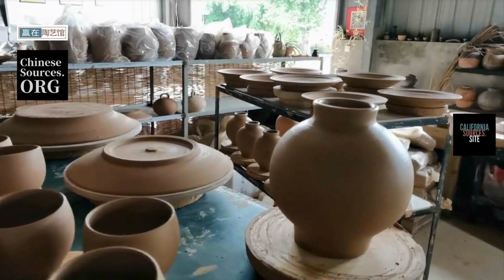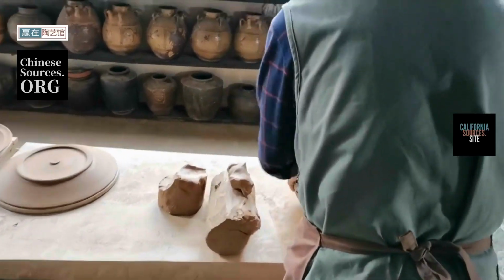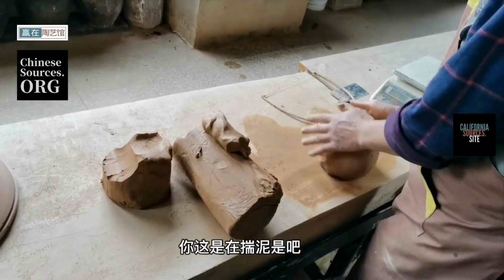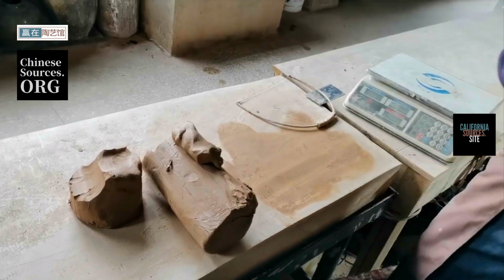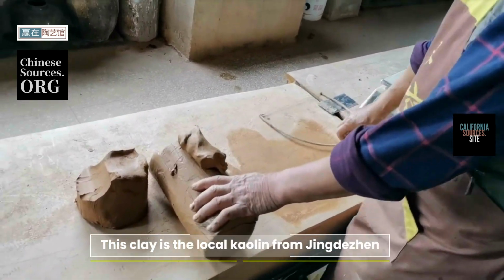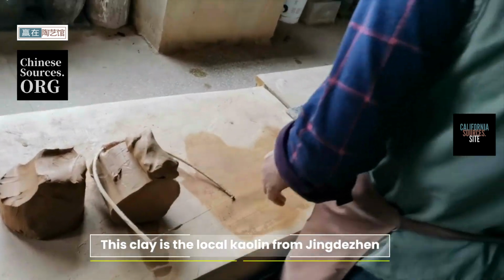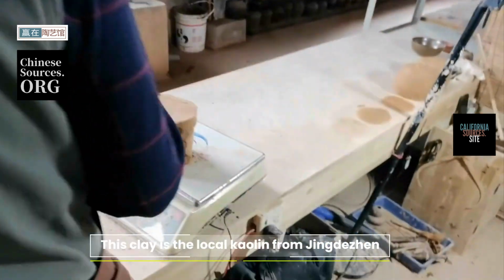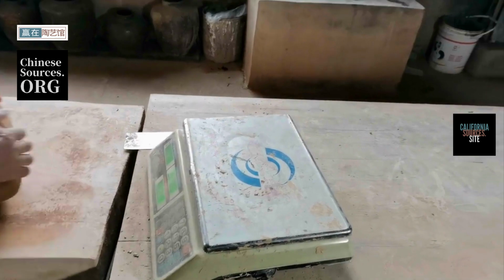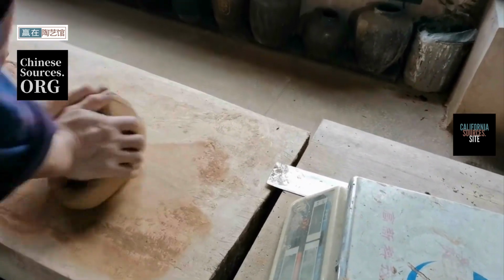This master is kneading clay, which is quite interesting. It's similar to kneading dough. This clay is the local kaolin from Jingdezhen. What is special about this clay? It's sticky, fine, and has a shrinkage rate of about 80%.